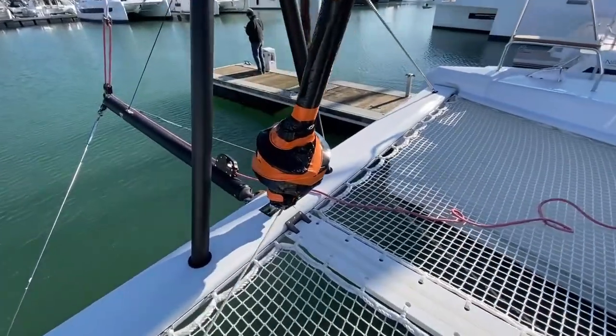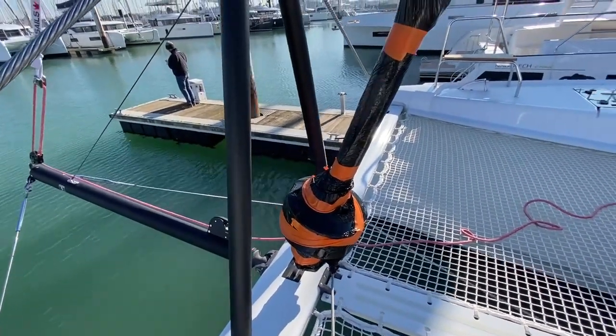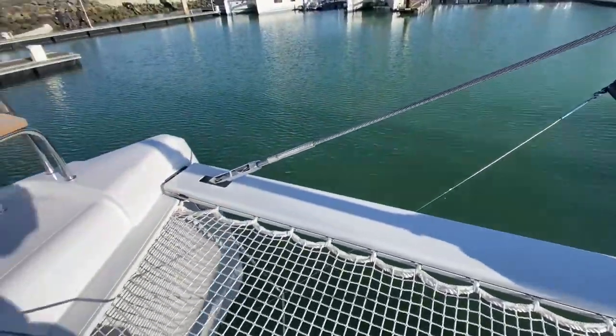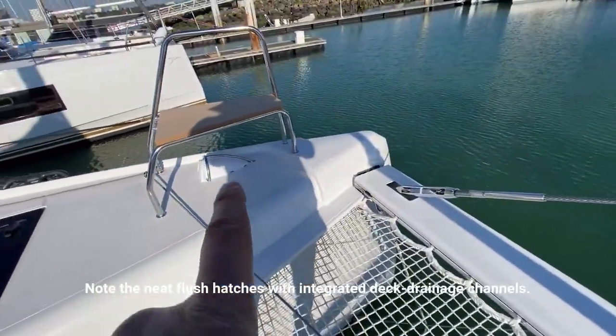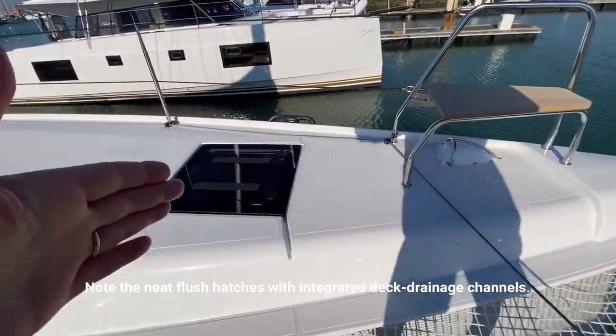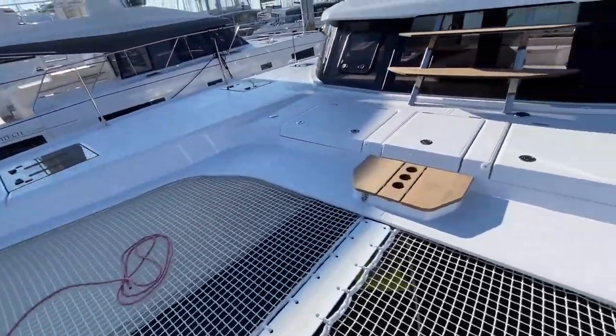On this boat we have the upgraded Pro furler. That's also different than the 40 and the 46. So the furling system is upgraded. Very cool vents for the forepeaks. This is storage, so there's a watertight bulkhead here, as well as, of course, on the other side, on the other hull.